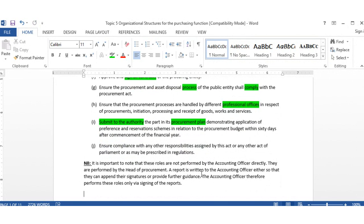Maybe if you're passing through town as you go home, go with it. More often than not, we like to take it in hard copy, so that you can start creating a relationship with the people in PPRA. I want to remind you that one of the roles of PPRA is to help us whenever we are stuck. For example, you have a decision to make in the office as a procurement officer, and you don't know which direction to go.